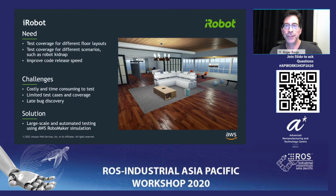Many of you are probably familiar with iRobot. They build a wonderful family of cleaning robots for the home. They had invested in tests before, but they actually wanted to increase their test coverage for different floor layouts. They have certain scenarios they're concerned with. One's called the robot kidnap, where someone can pick up one of their cleaning robots, walk it across the room, and drop it down. And they have to make sure the robot can actually continue not only cleaning, but find its way back to its powering station.